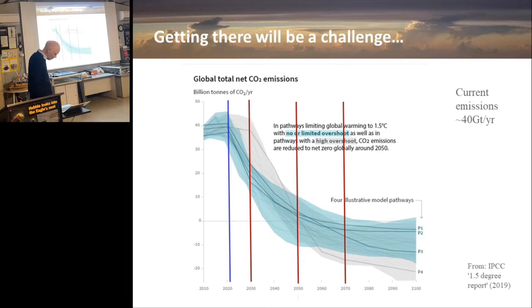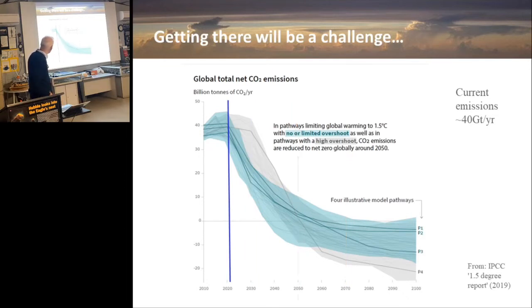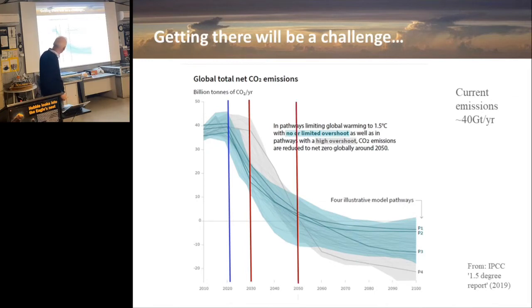If we follow the grey path and don't cut very rapidly, so we just cut a little bit by 2030, then we can still end up at 1.5, but you see between 2030 and 2050, this is much steeper than this one, right? So between 2030 and 2050, you really have to get going. And also it has much more overshoot.